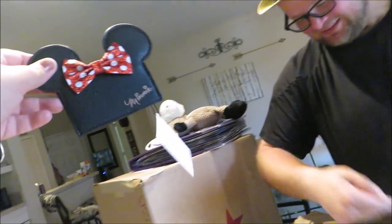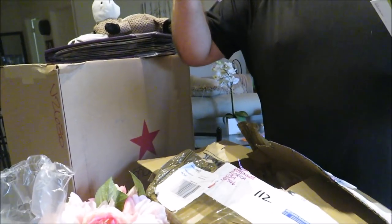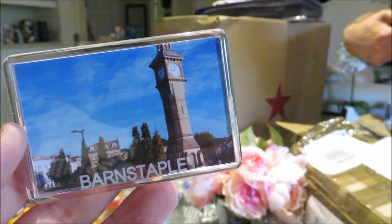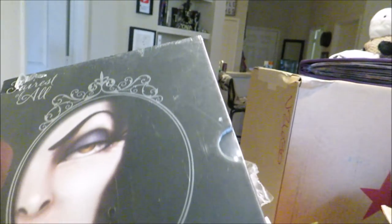Oh, look at the little mini wallet. Oh, how cute is this little thing? Oh wow, this is really cool. What is it? A map. What is this? It looks like a CD. CDs? I gotta look at this. We're gonna have to open that up. We're gonna have to get more detail.